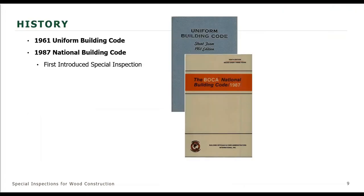So starting off with the history, the 1961 Uniform Building Code, UBC, which was published by the ICBO, or the International Conference of Building Officials, included special inspection. And I'm not talking about just wood, I'm talking about special inspection alone. But it was for fabricated structural elements.